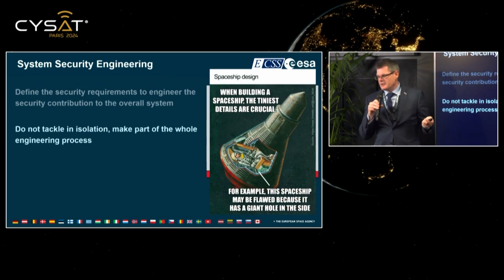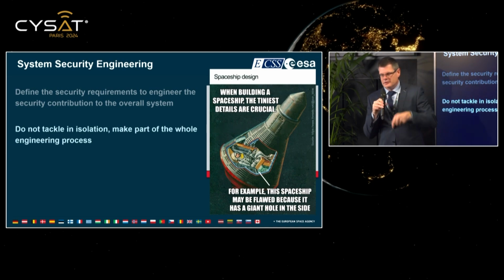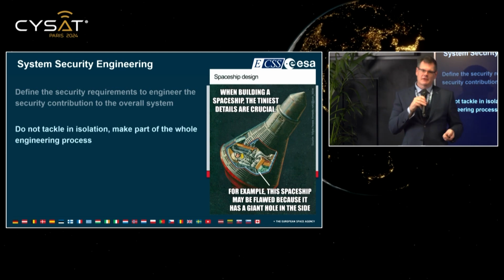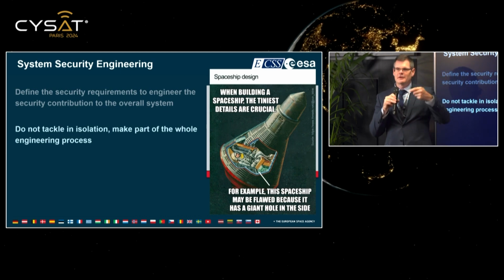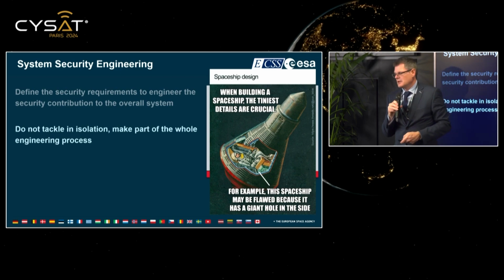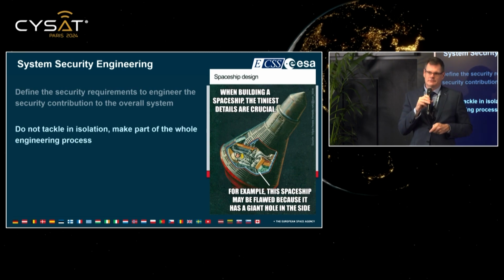Then we go into system security engineering. Don't tackle it in isolation. Make it part of your process. Work with a system engineer. Have security experts, but work as a team. There are difficult trades the system engineer and project manager has to make. Security is just one parameter. Sorry to say, we think we're important, but we're delivering a mission at the end of the day. We're one parameter. Safety is one parameter. Operability is one parameter. We're part of that stream. We're part of the system engineering. Iterative and incremental.